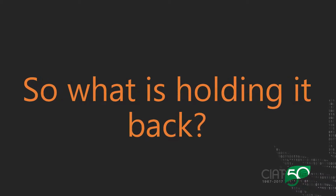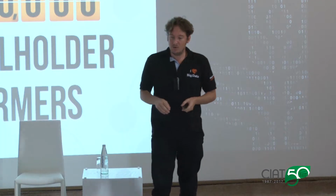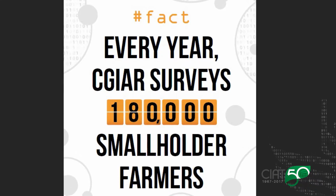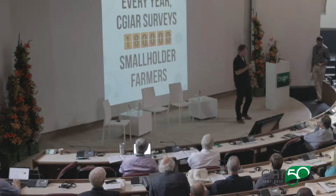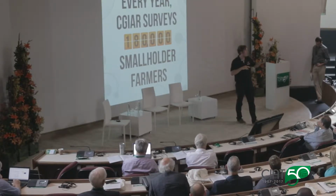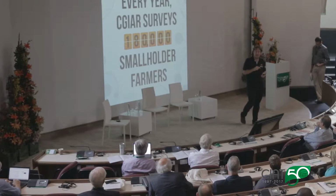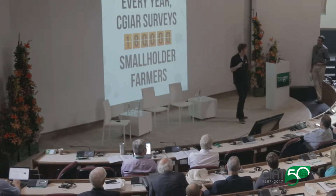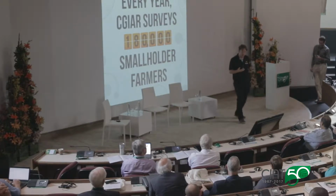What's holding it back? One thing that I think is fundamentally holding it back is that data is out there, but it's inaccessible, right? And so this is a pretty depressing internal indicator of what's going on. Every year, the CGIAR surveys 180,000 smallholder farmers. That's about 3 times more than what the World Bank and Gates Foundation and so on do with the LSMS survey, which is the ultimate panel data that economists generally use globally to look at changes.